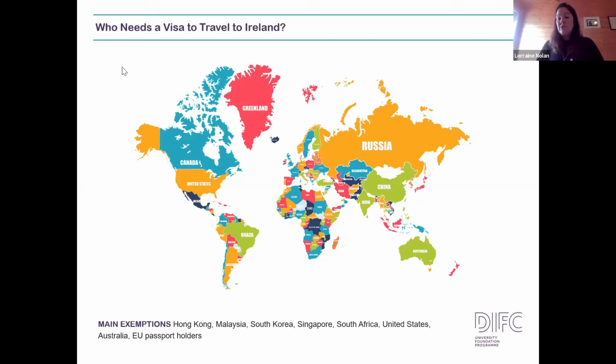But it's best to liaise with your DIFC representative and ask them about the visa process, and we can guide you as to whether you need a visa, and if you don't, what happens afterwards.